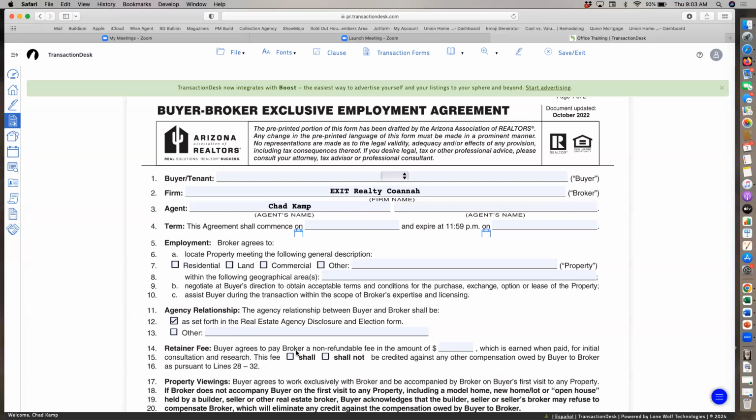But with all these lawsuits coming down the pike, I think this is going to be a little bit more crucial for our business to ensure that we get paid, and also to give us some protection against any legal ramifications that are coming down the pike.